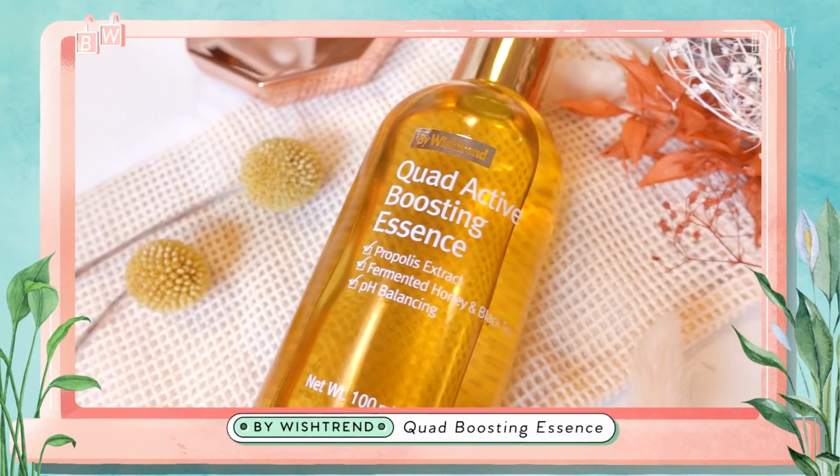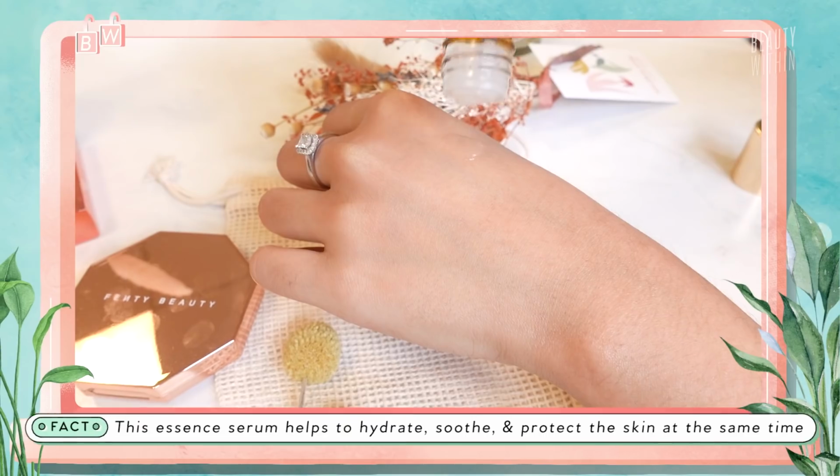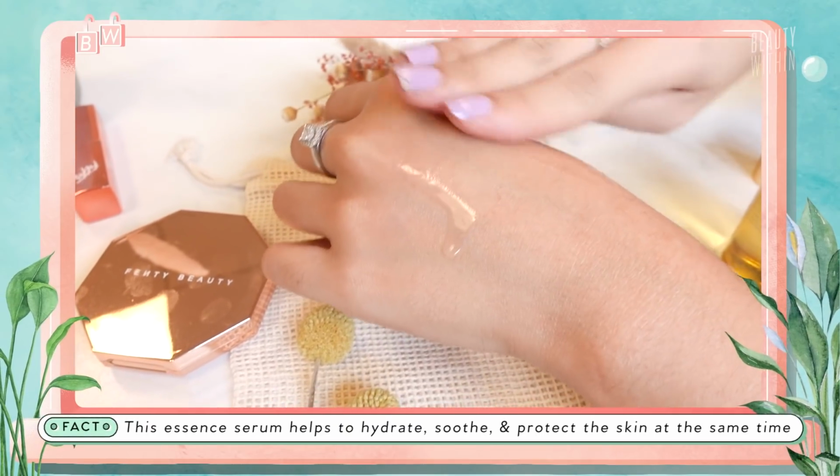And then another option that we have that includes fermented ingredients as well as the willowbark is this one from By Wish Trend. It's their quad boosting essence. And I absolutely love this one because it's a toner consistency, but it contains propolis extract as well as fermented honey and black tea, which is another one of our favorite ingredients, as well as the willowbark to brighten everything and control excess sebum.